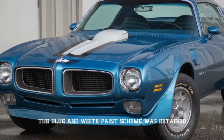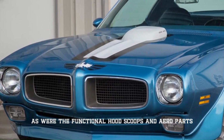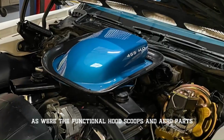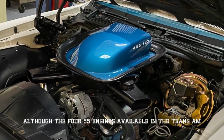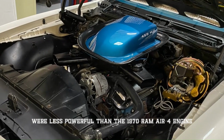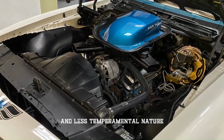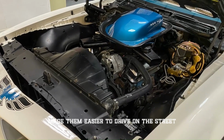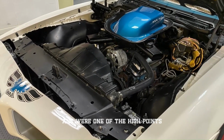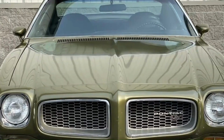The blue and white paint scheme was retained by the Trans Am, as were the functional hood scoops and aero parts. Although the 455 engines available in the Trans Am were less powerful than the 1970 Ram Air 4 engine, their 480 foot-pounds of torque and less temperamental nature made them easier to drive on the street, and were one of the high points in a time when performance was on the decline.